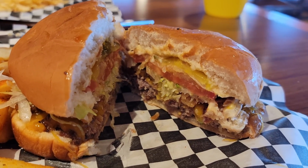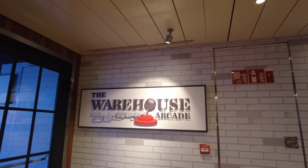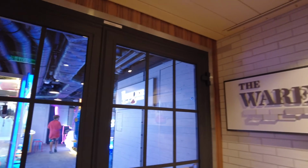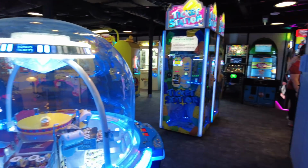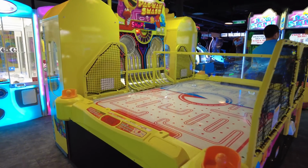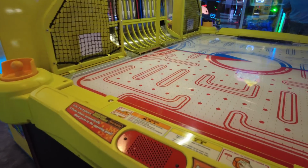On the other side of the elevators is the warehouse. This is a video arcade for kids and adults and is open 24 hours whenever you want to take on a friend in skee ball or try and win a prize. The cost of the games is $1 to $2.